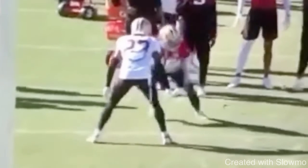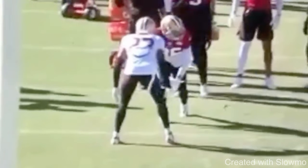But biggest thing about this route is the next thing that's going to help you guys get separation every time you run a route, like especially against man coverage, is restacking the defender, okay? So restacking the defender is one of the main things that sets you up, because you can pretty much do whatever you want with him when you get to that spot.